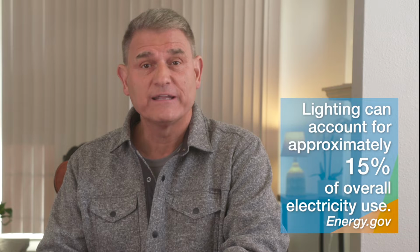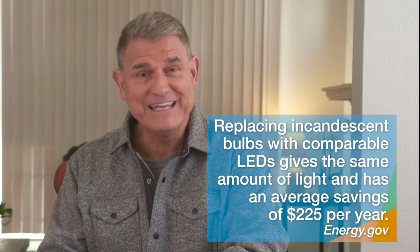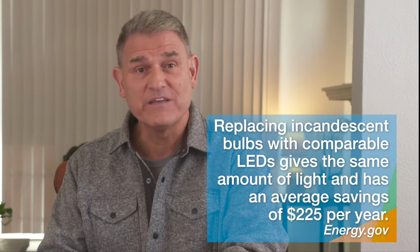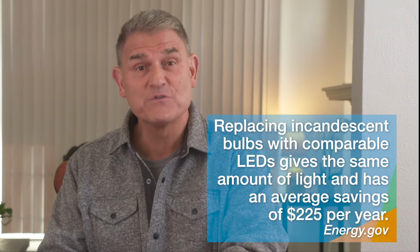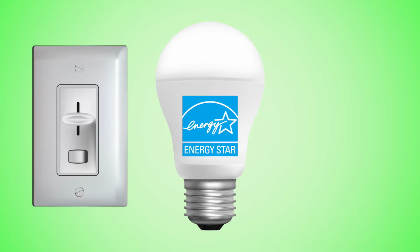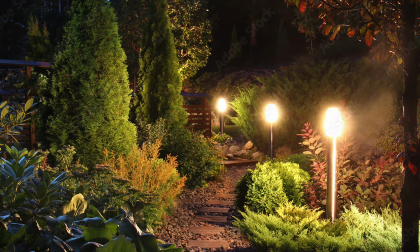According to energy.gov, lighting in an average home can account for approximately 15% of its overall electricity use. Replacing incandescent bulbs with comparable LEDs results in the same amount of light and has an average savings of about $225 per year. Choosing Energy Star rated bulbs, using dimmers, and employing timers, especially on outdoor lights that might be on for long periods of time, can stretch that savings even further.